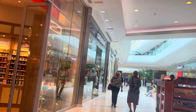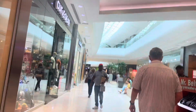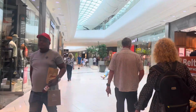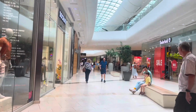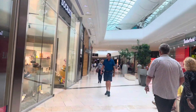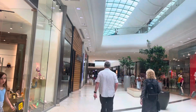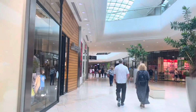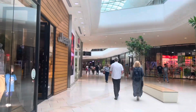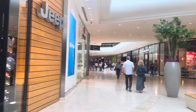As you can see, it's not dark at all inside the mall. It's very lovely. You even forget that time is running out, because that's how much you just want to stay there. We were just taking a walk inside the mall, and as you can see, people are out and about, trying to get what they need.